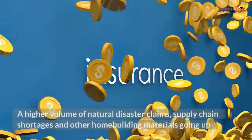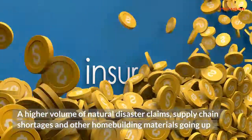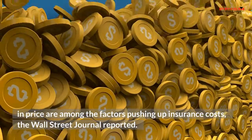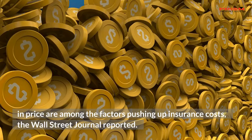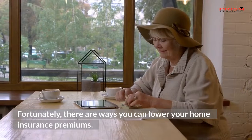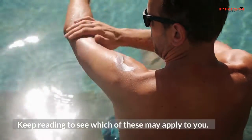A higher volume of natural disaster claims, supply chain shortages, and other home building materials going up in price are among the factors pushing up insurance costs, the Wall Street Journal reported. Fortunately, there are ways you can lower your home insurance premiums. Keep reading to see which of these may apply to you.